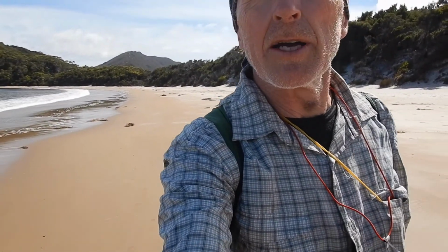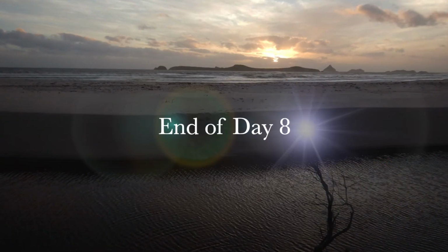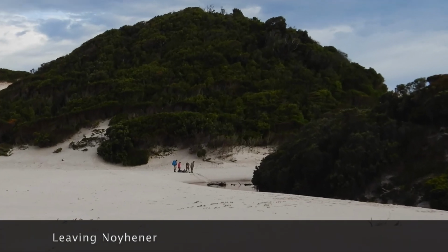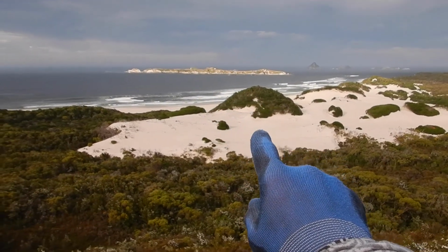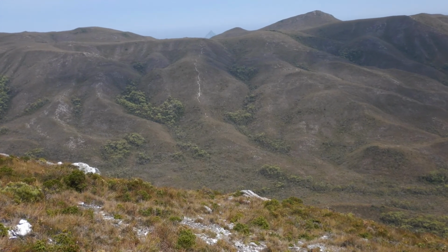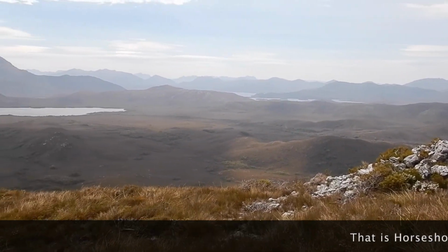10:46. And an hour ago we're on Sunset Hill and it was covered in mist. And look at the day now, beautiful. Sugarloaf Rock, Muttonbird Island, Noyhener Beach. We're at the big Pane, presumably on the Pasco Range.